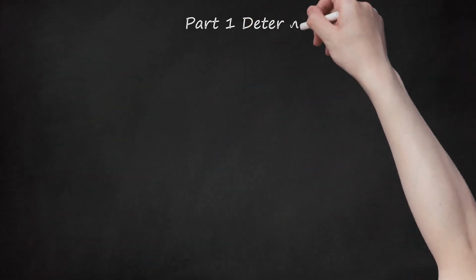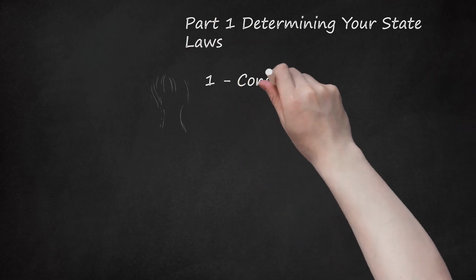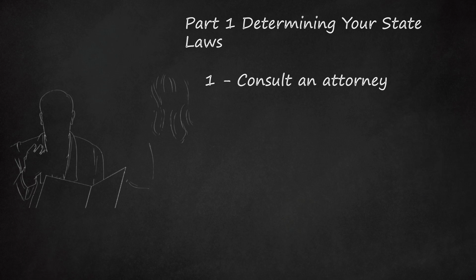Part 1. Determining your state laws. 1. Consult an attorney. There are a variety of small details that may impact your case in family law. Judges also have a lot of discretion in making decisions. Therefore, you should hire a local attorney if you can.